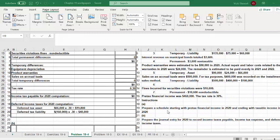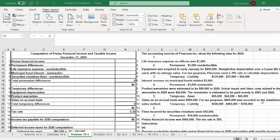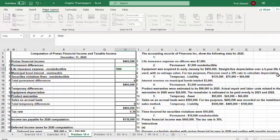So the instructions state to prepare a schedule starting with pre-tax financial income in 2020 and ending with taxable income in 2020. So we're going to start with pre-tax financial income, which is $460,000. And we're going to consider each one of the items that are listed. The first item is they had life insurance expense on an officer of $7,000. So we know that life insurance expense is not deductible on the tax return. So that means that we are going to have to add back $7,000 as a permanent difference.